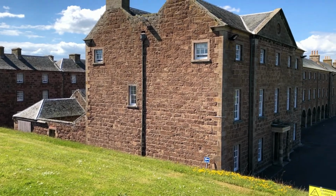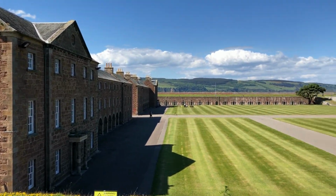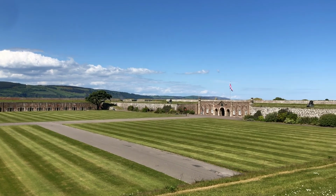Fort George is one of the many local attractions. If you're in the area, then do yourself a favour and put it on your list of places to visit.